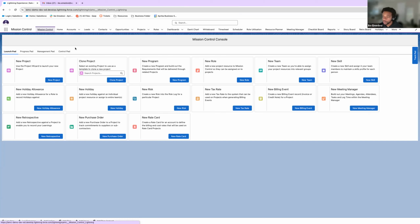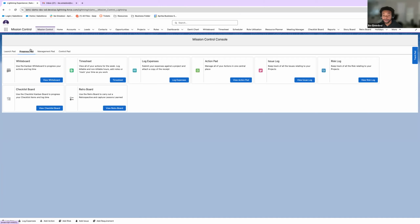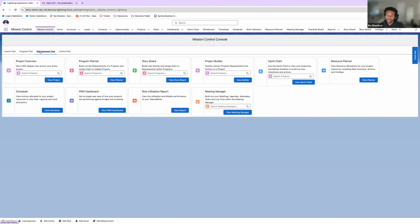A quick run-through of what's going on here: we have 4 pads. A launch pad, so whenever we want to create anything new, like a new project, a new role, a new skill, we're looking at the launch pad. When we talk about anything that's in progress, we're going to look at the action pads: issues, risks, and things that are currently in progress. Management pad, that's something more for me, Ike Emedosi or Alana Blancard in the managerial team, because they want to get a project overview, maybe a storyboard of things, or understand the role utilization report and how the resources are being utilized.